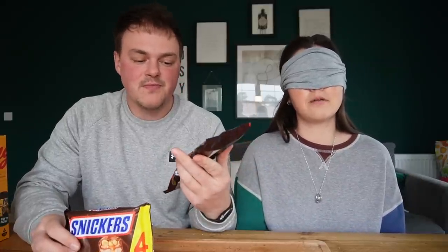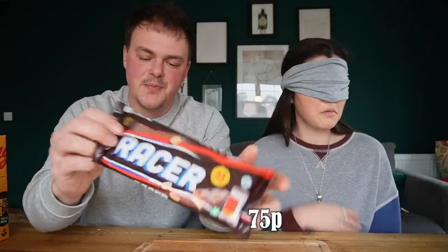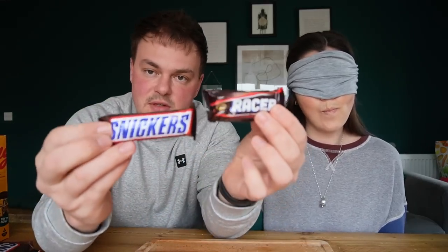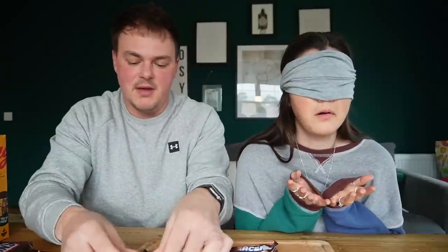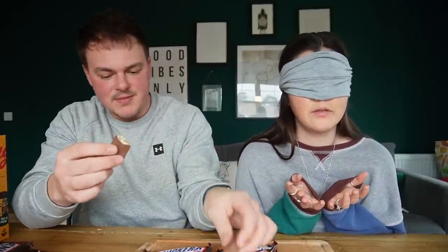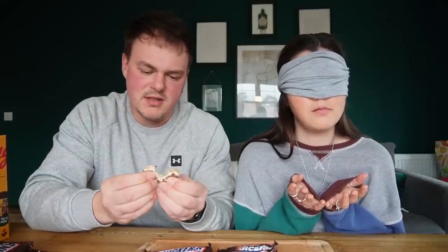Right, so we're gonna go for the Snickers versus Aldi's alternative, which is a Racer bar. This one I am a bit nervous about, I must say. Never tried these before. Never ever tried a Racer bar. Obviously, we've had Snickers, so you know what a Snickers looks like. And these are the Racers. Let's get them open. There obviously is a bit of a size difference between these two. Not feeling too confident about this one, not gonna lie. I don't think we've ever tried that Racer one between us, have we? No, I've never tried a Racer.